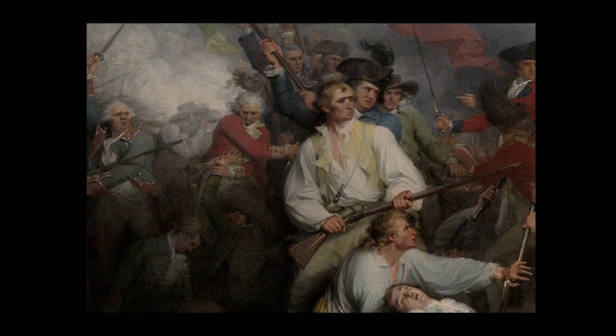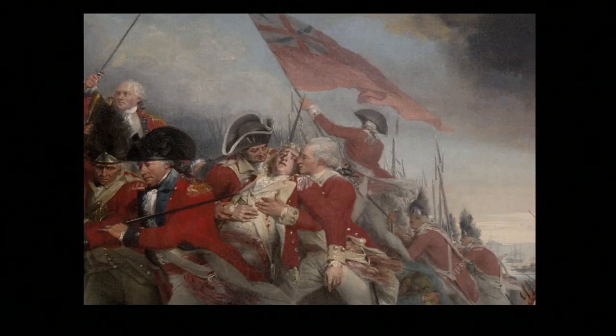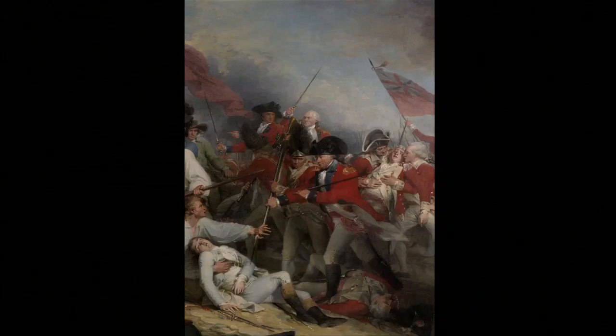Behind Colonel Small is seen Colonel Pitcairn of the British Marines, mortally wounded and falling in the arms of his son, to whom he was speaking at the fatal moment. And under the feet of Colonel Small lies the dead body of Colonel Abercrombie. General Howe, who commanded the British troops, and General Clinton, are seen behind the principal group.